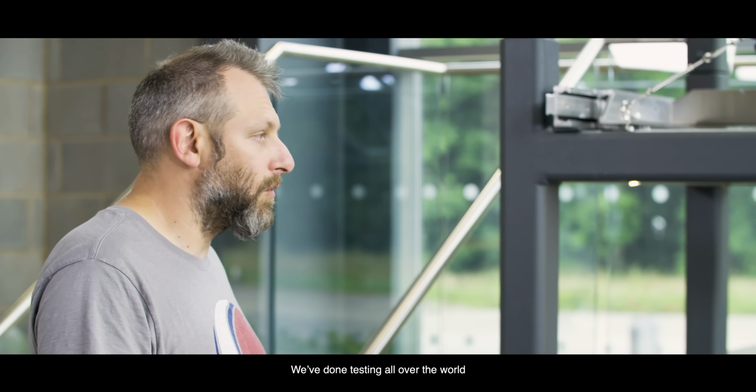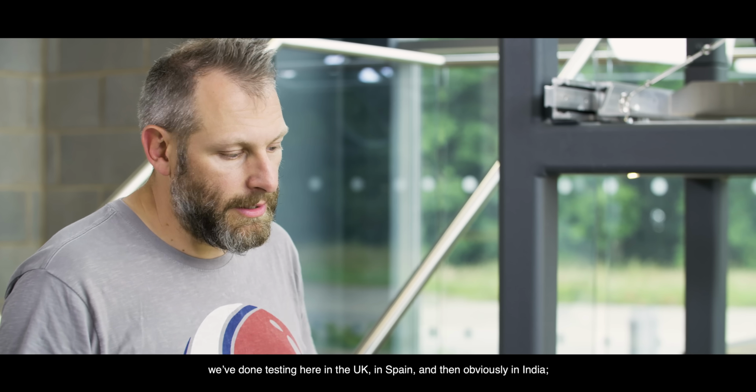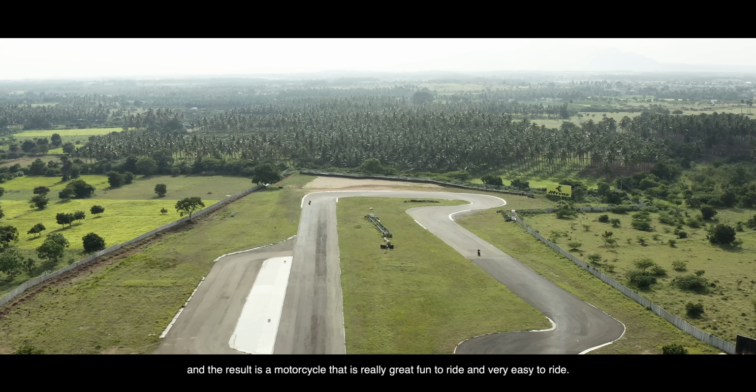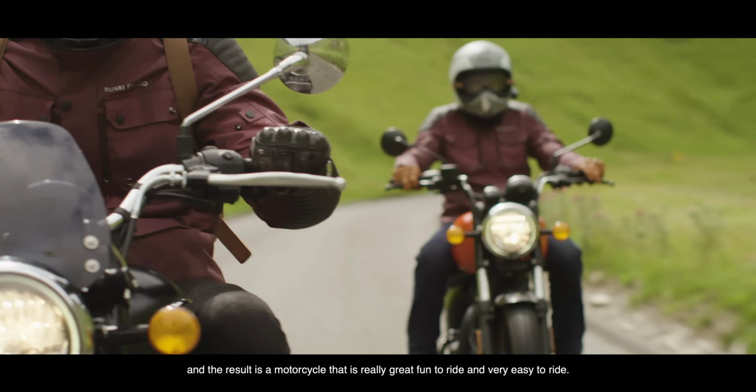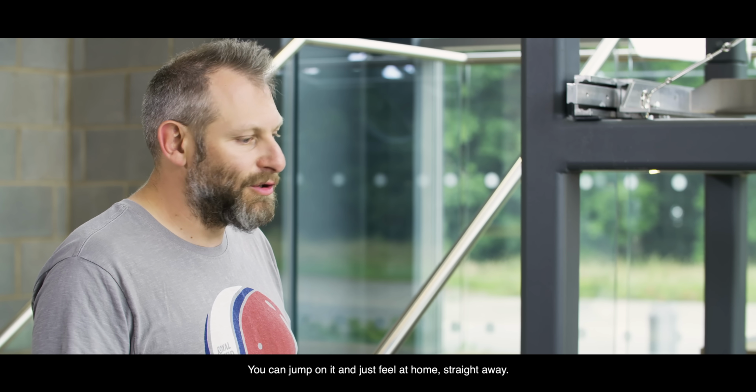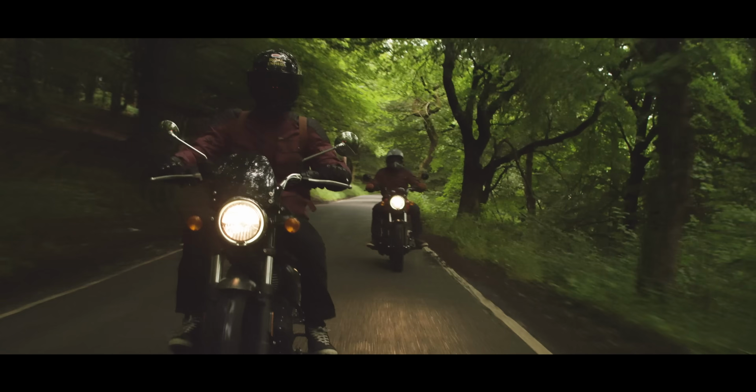We've done testing all over the world. We've done testing here in the UK, in Spain, and then obviously in India. And the result is a motorcycle that is really great fun to ride and very easy to ride. It's a very compliant motorcycle. You can jump on it and just feel at home straight away.